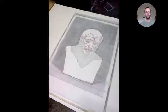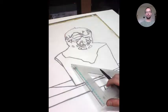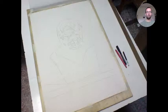Then we transfer, again with the red lines, transparent paper here. Put charcoal in the back, put the new sheet of paper underneath, slap the transparent paper back, transfer the charcoal lines. You can see them here, and I have my pristine piece of paper with the lines transferred on them. And now we switch from pencil to charcoal.